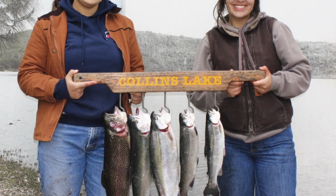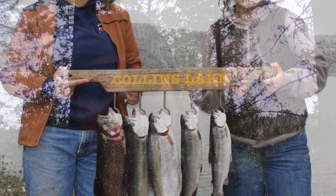Some exciting news coming out of Collins Lake is that those big giant red ear sunfish that they have in there are spawning. They're up shallow. You can sight fish for them. Pretty cool. Those are big panfish. They go about a pound or so. So if panfish is kind of your gig, it's definitely worth getting over there, looking around in the shallow water.